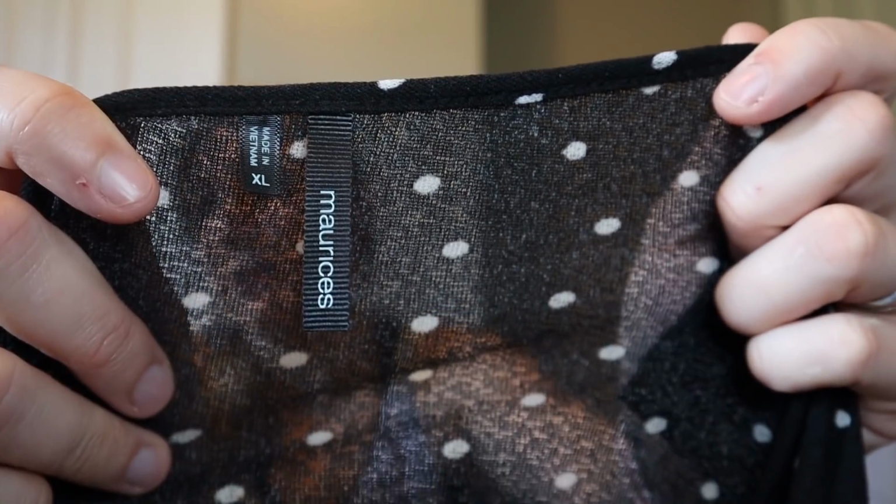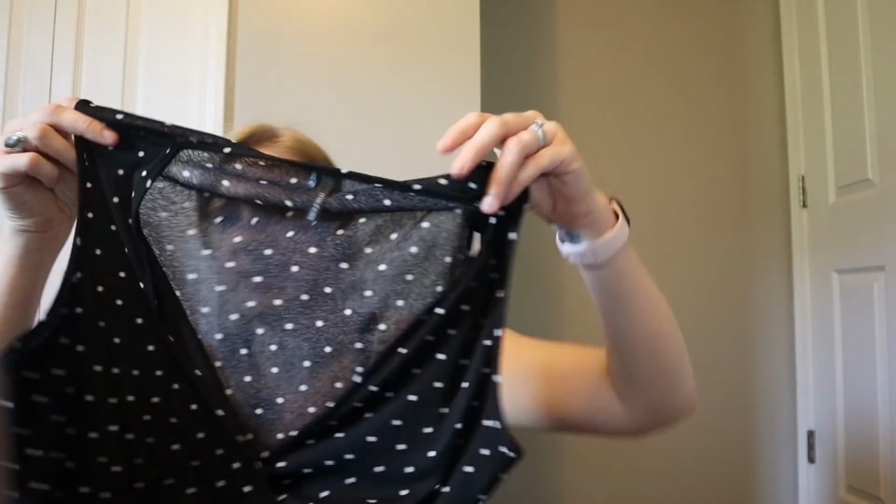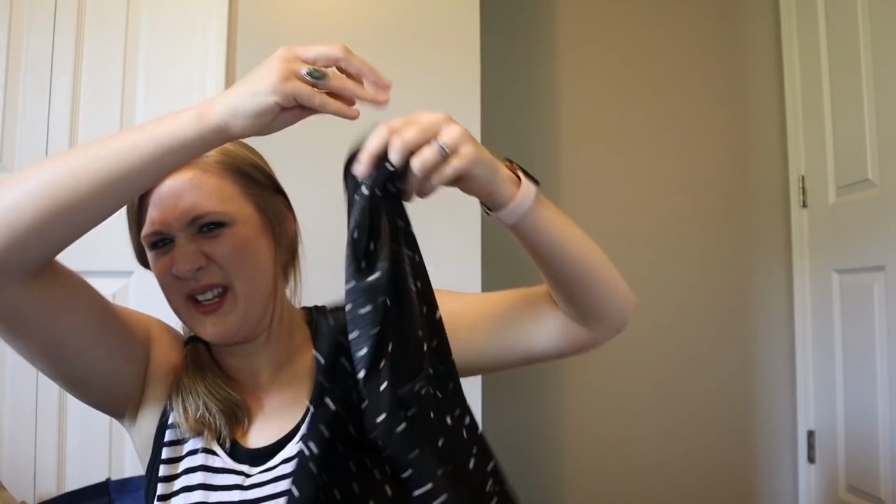Right, Maurices, extra large. This actually sells surprisingly quickly for me on both Poshmark and eBay historically. It's just a polka dot, has some sort of tiered layered detail going on, just like a little career shirt basically, but the size is good. Polka dot's pretty good. Hopefully like $12.